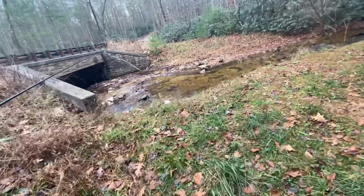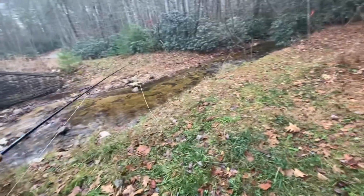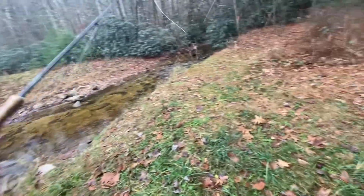So here's our first look at the creek. Yeah, the snow's picking up. If you can't tell, it's actually falling even heavier now. But yeah, this doesn't look too bad. Actually looks pretty good. So we can head up this way upstream and see if we can't catch any fish.